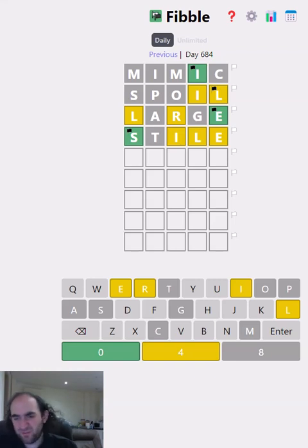Not sure that fits. So I think some of my assumptions have to be wrong. Let's revisit what we've assumed. If this E is lying, if this E is not lying, then this E is lying. But then we have to fit in the S, I and L before the E. And the I can't be here, so it would have to be second, and we're just running out of options for where all the letters can be.